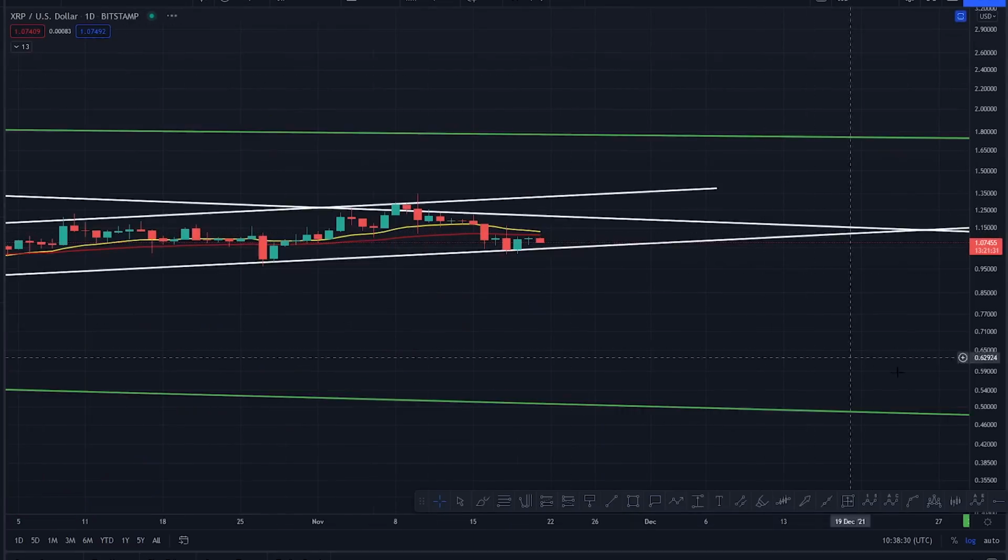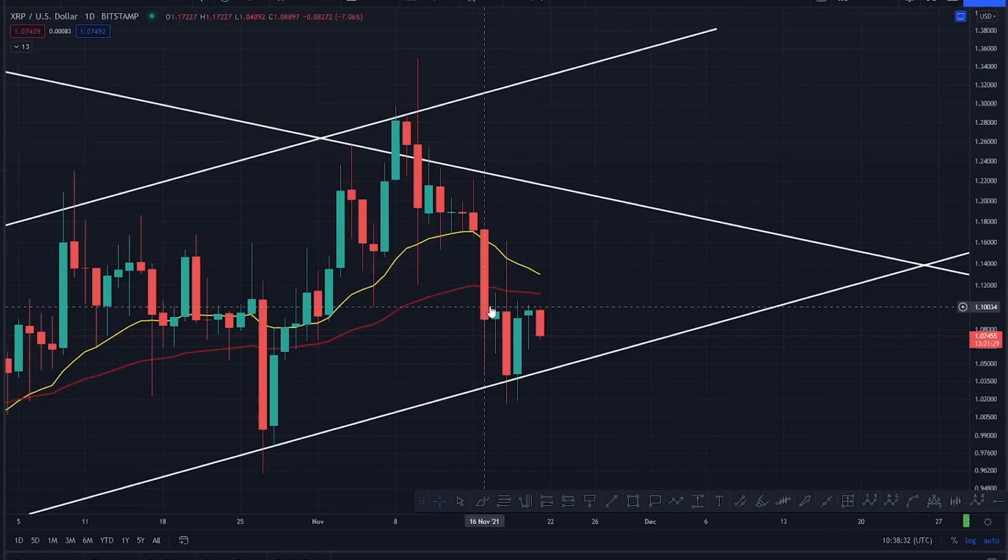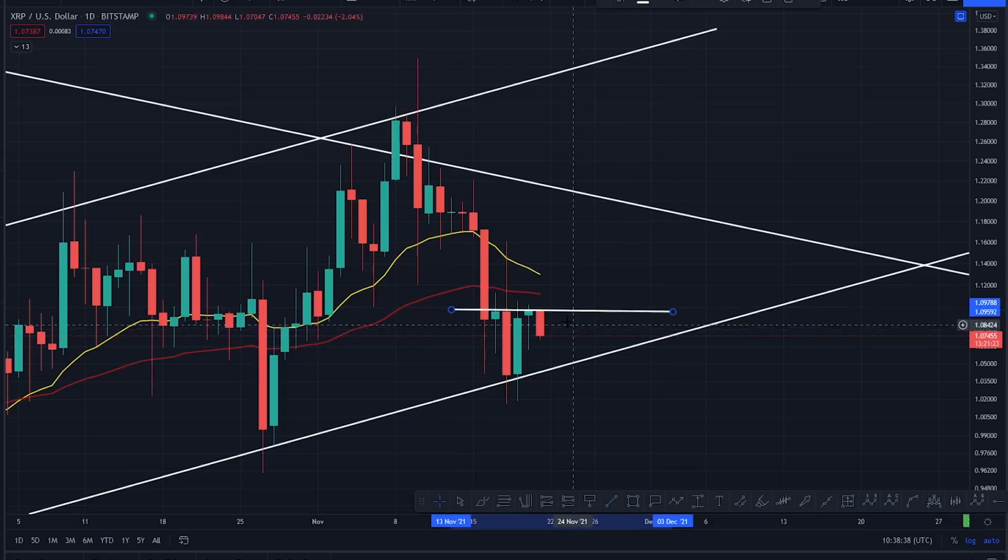Now on the daily, if we look at this on the daily, we are looking for some kind of reversal pattern. So look, we've got a key level resistance just here for XRP. You see this? Key level resistance just there at 1.09739. Okay, that's a key level resistance for XRP. You can see it's struggling to get back above that.